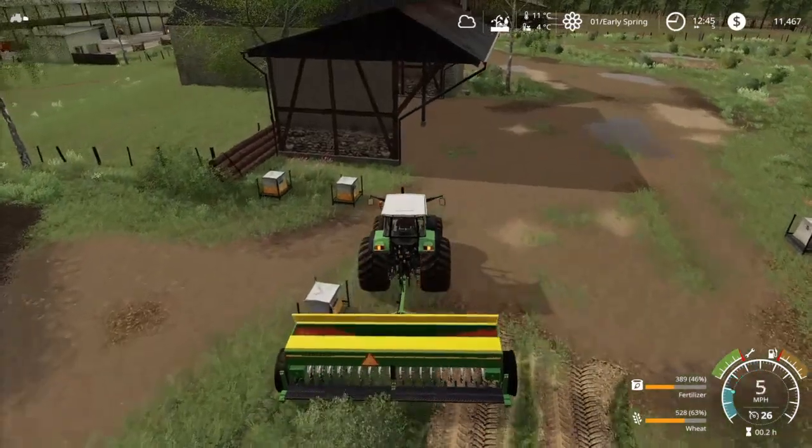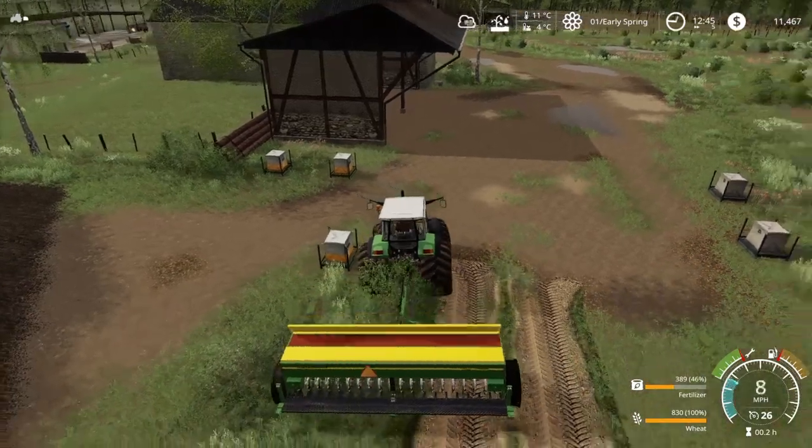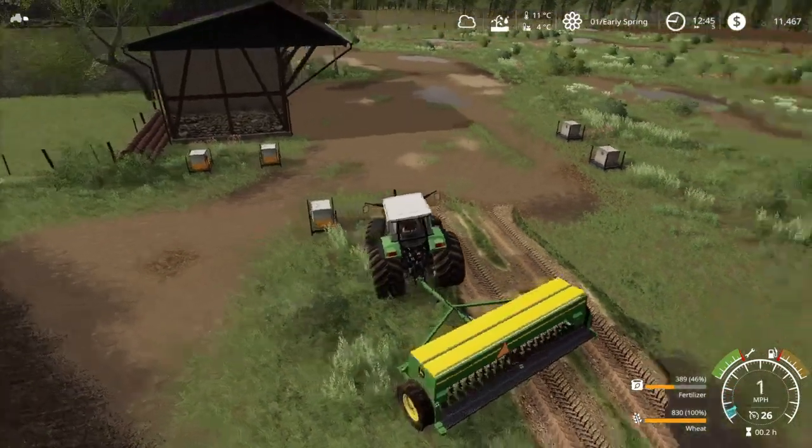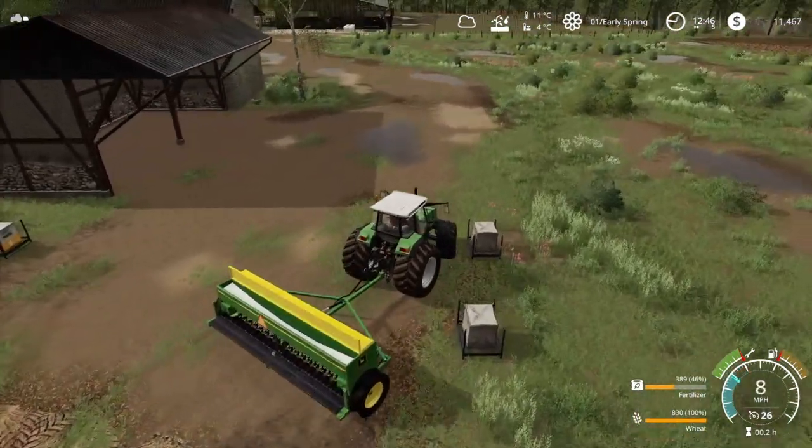Alright, so let's get in here, get topped up with seed again. Hopefully traffic isn't going to be an issue. Fingers crossed. Alright, so let's get over here.